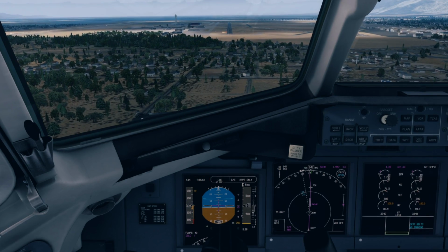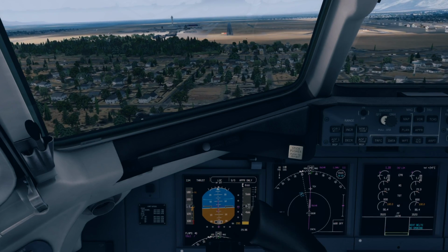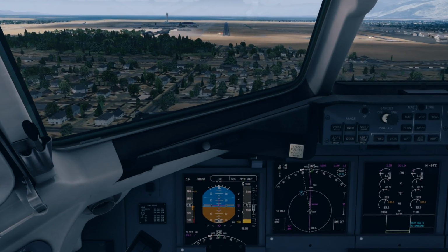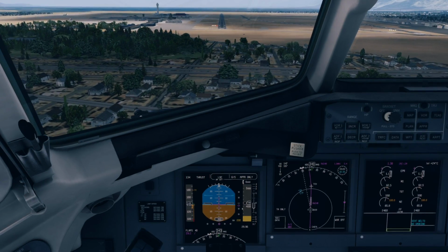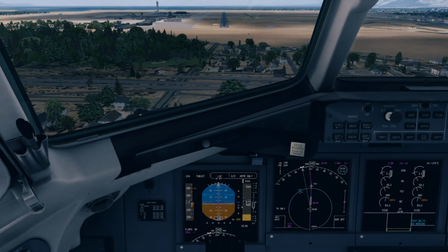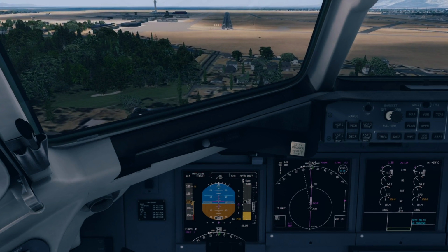500. One thing that I love about this plane is how smooth the yoke animation is. Just butter smooth. 400. 300.